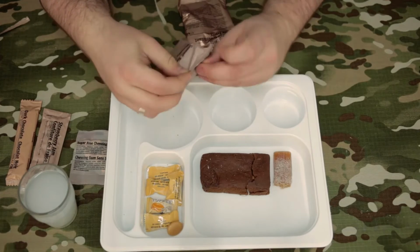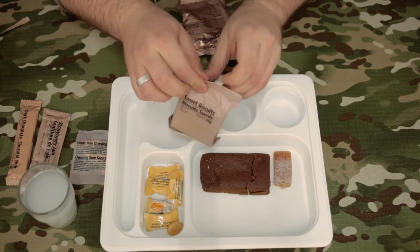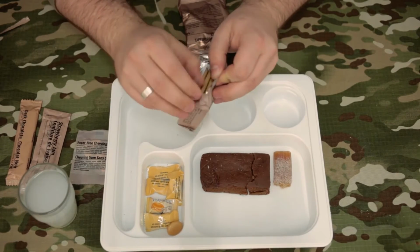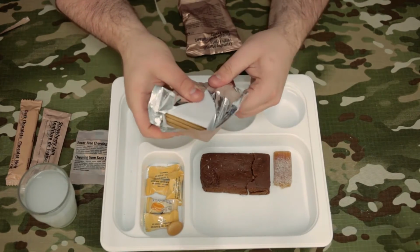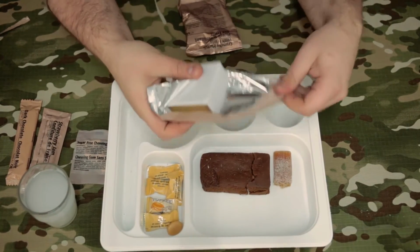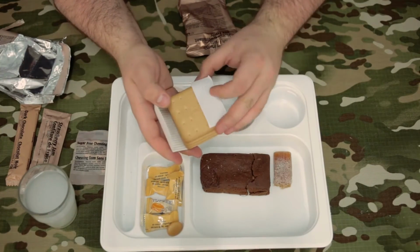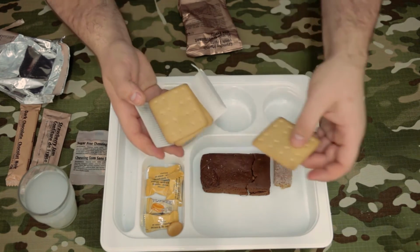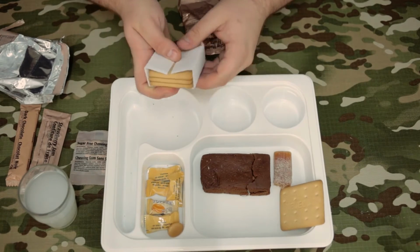And now I'm gonna open up sweet biscuits. I'm gonna take a few of them out. They also come in a pouch like Ration biscuits. As you can see, you get a pouch and 4 pieces of them. I'm gonna take one for this occasion, and the rest I'm gonna save for later.